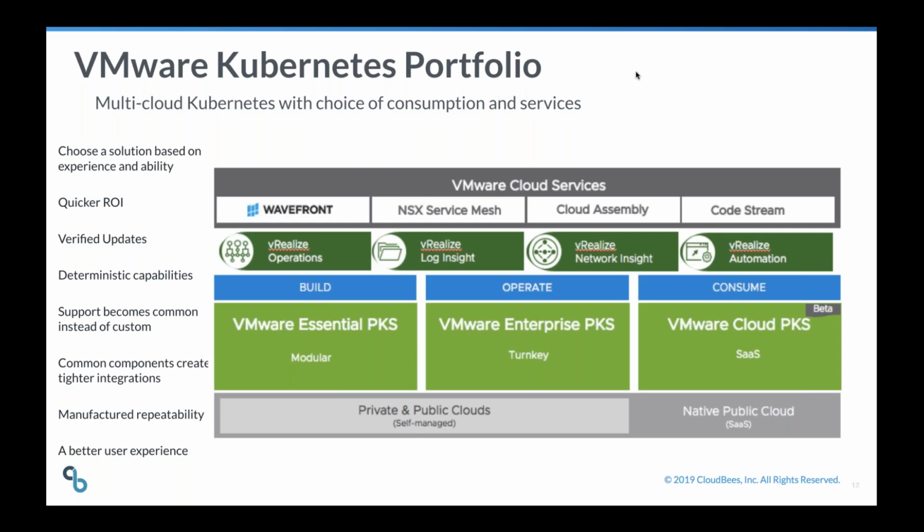Essential is basically a modular approach to Kubernetes. It allows you to pick integration points that best match your application and business requirements. We also offer architecture consulting teams to help you. Essential PKS is really designed to meet customer needs where they are at, rather than Enterprise PKS, which is a turnkey solution.